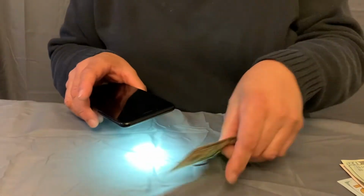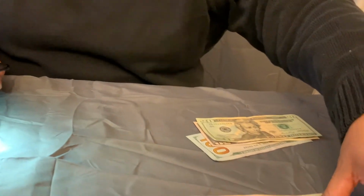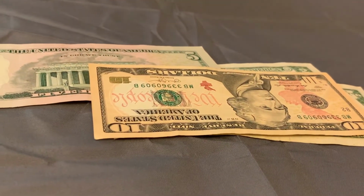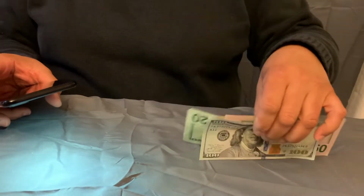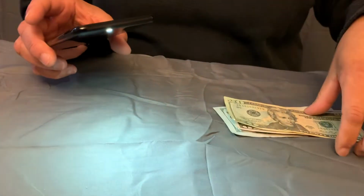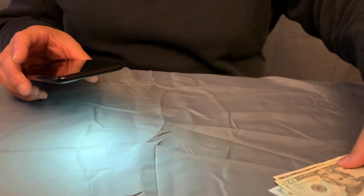$10. $10. And sometimes I like to flip them, because you could get, like, this bill could say $20, and then if you flip it over, it will say $10, and you'll know something's up with the app or something's not right. We don't need to do any more scanning with those, because we all know that they scan.